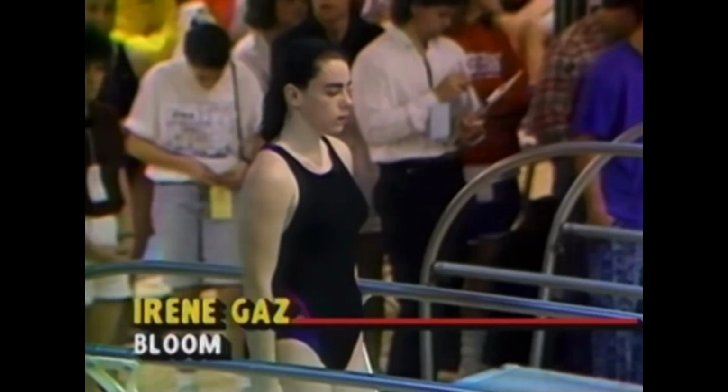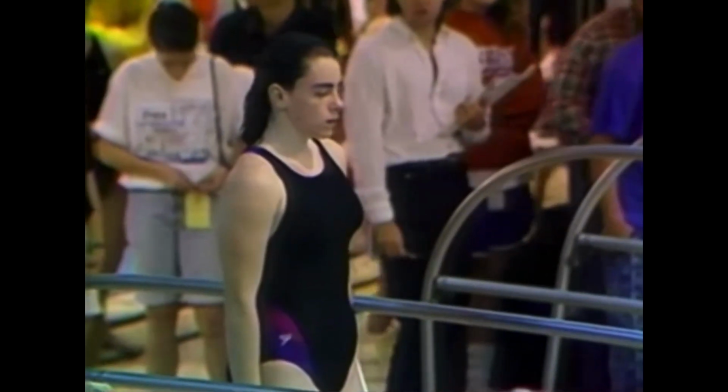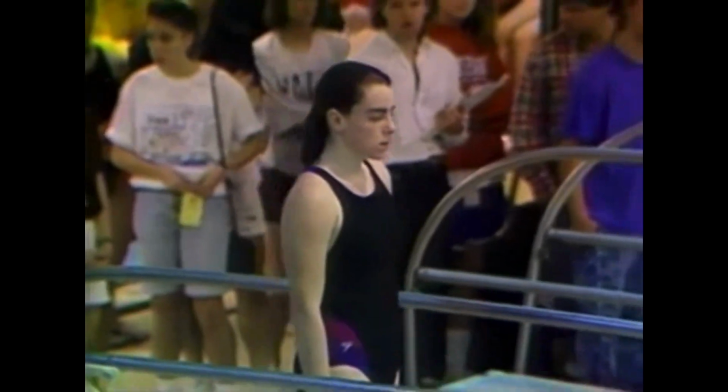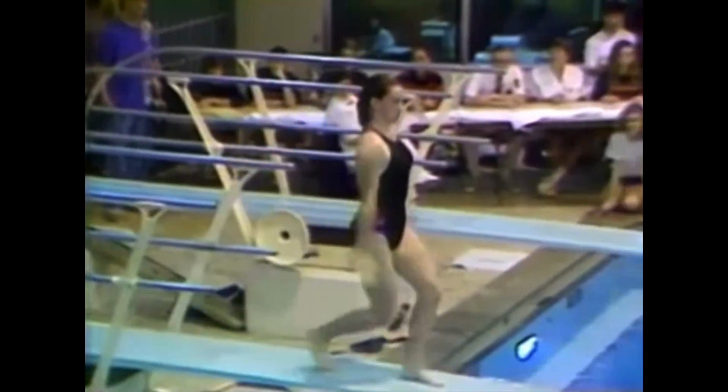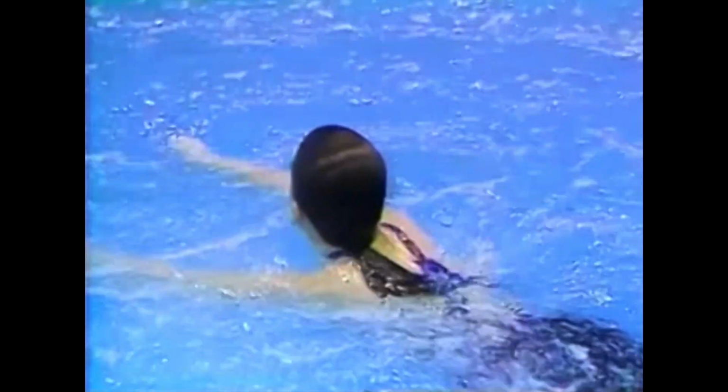And here is Irene Gaz. Irene from Chicago Heights Bloom, also with a forward dive pike. That's a good dive right there. It's right straight in. Could have been a little bit cleaner on that entry.